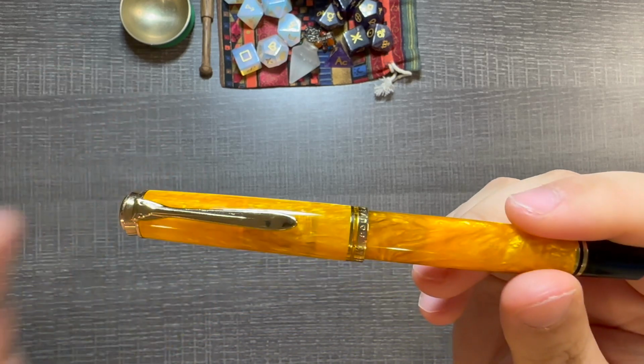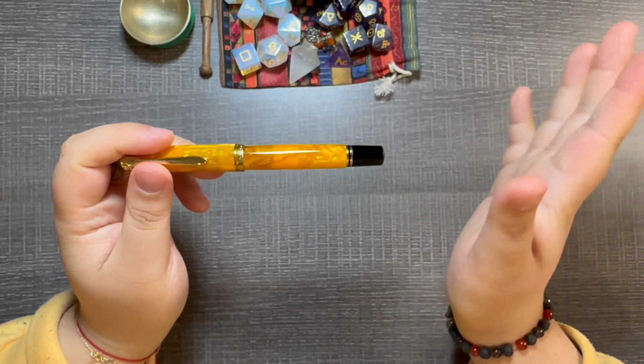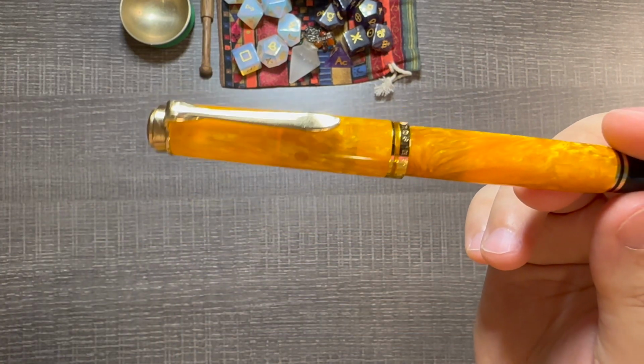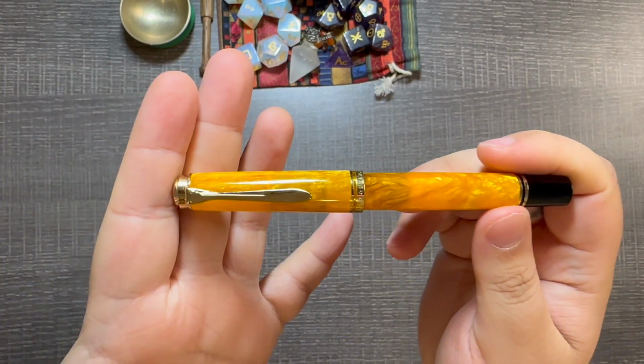And when I saw it, I was so in love, especially at that time. I was extra in love with oranges, and like, not oranges, the fruit, though I did have a huge love for them as a child, but oranges as in like, the colors, the shades of orange. And I just thought it was so beautiful. So I got it. And this is my only Pelikan.